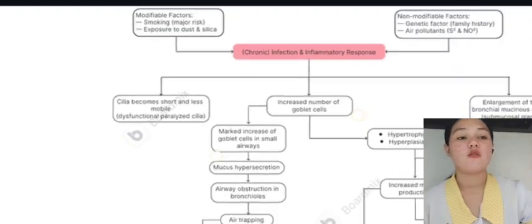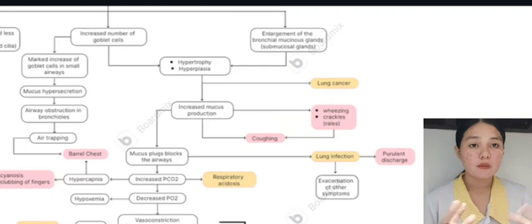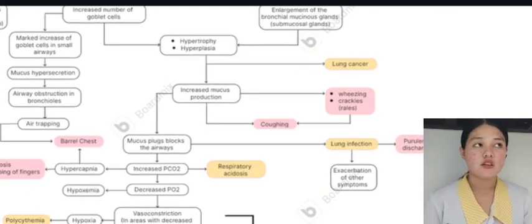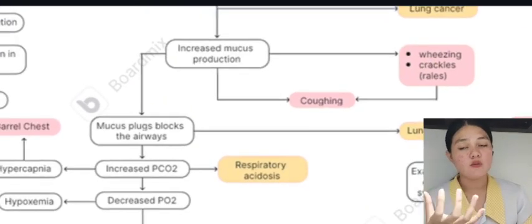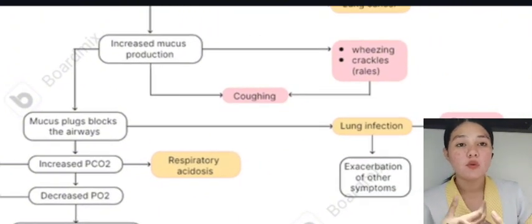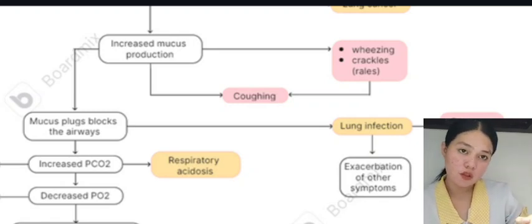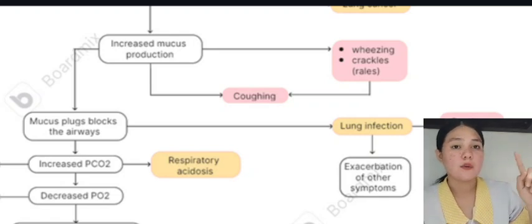So babalik tayo dito, there is increased mucus production na, di ba, because of the stimulation of the mucinous glands and then the goblet cells. So increase yung mucus production and yung cilia natin is dysfunctional, hindi na kayang mailabas yung mucus. So patients with chronic bronchitis rely on coughing to expectorate the mucus, the accumulation of mucus. So we also have symptoms such as wheezing and crackles. So this is actually inspiratory crackles and expiratory wheezing.